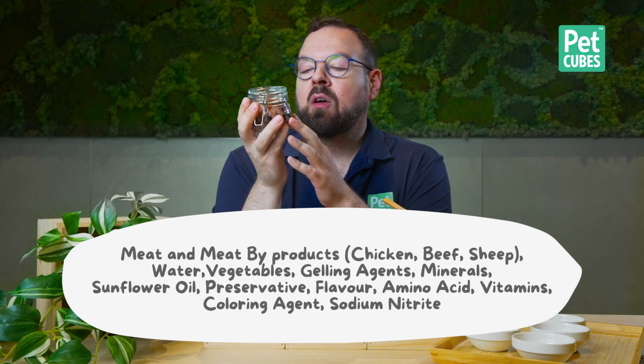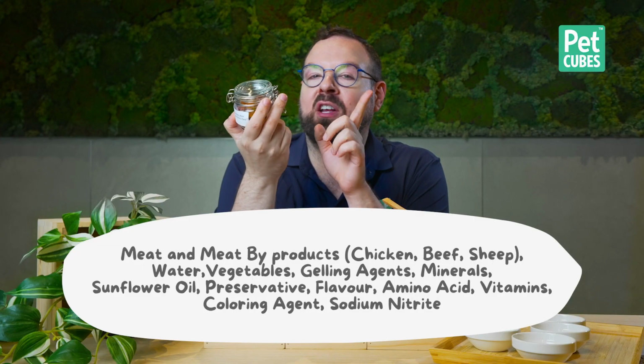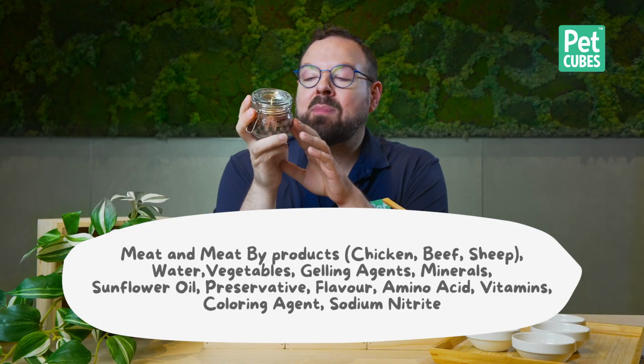Chicken and beef, water, vegetables. I love that they don't say what vegetable. It's beef. It's chicken and beef, everyone. Gelling agents. Ew, that's disgusting. Gelling agents. Okay, so now I know the texture is not actually the texture of the ingredients. They added some stuff in there. And then it says minerals and vitamins.